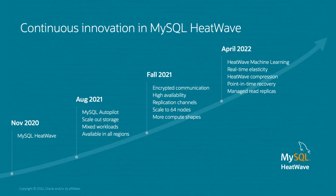Finally, I think the analysts are very excited by the unbelievable pace of innovation. So I'm going to invite Nipun Argal on the stage in a few minutes to give you a demo. He and his team have done a fantastic job of continuing to make MySQL Heatwave better. Since we launched, less than 2 years ago, in that time we've done things like create MySQL Autopilot, which uses machine learning and advanced optimization techniques to both improve performance and improve usability. We've added high availability, replication channels, real-time elasticity, we integrated machine learning, and dozens of other things. And we haven't finished.